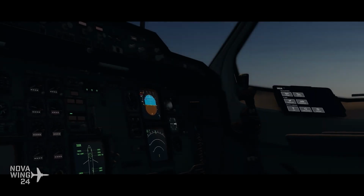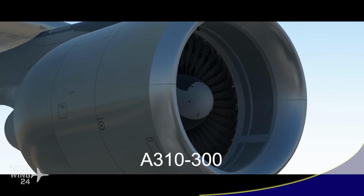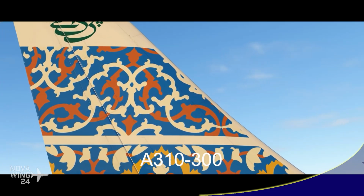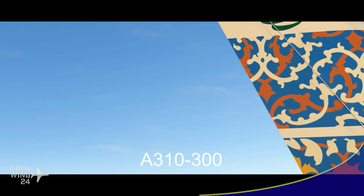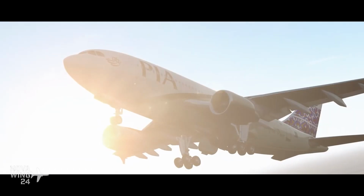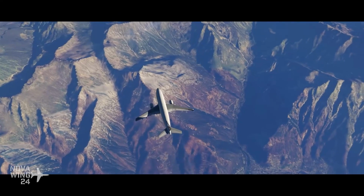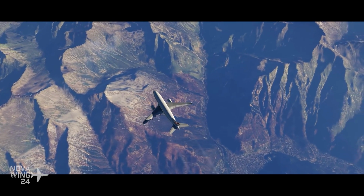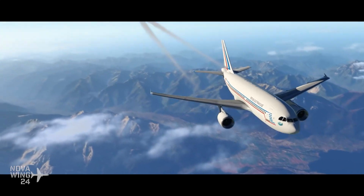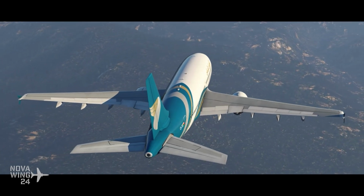So this week saw the release of their long-awaited A310-300. It touts itself as a highly detailed and highly accurate systems modeling and flight dynamics modeling of the Airbus A310, one of their earliest wide-body aircraft, and allows you to do a full integrated flight experience with all the unique behavioral characteristics of the A310 simulated throughout each system.